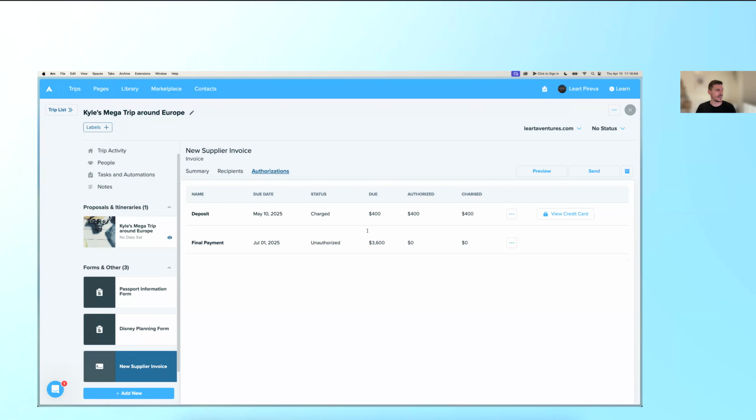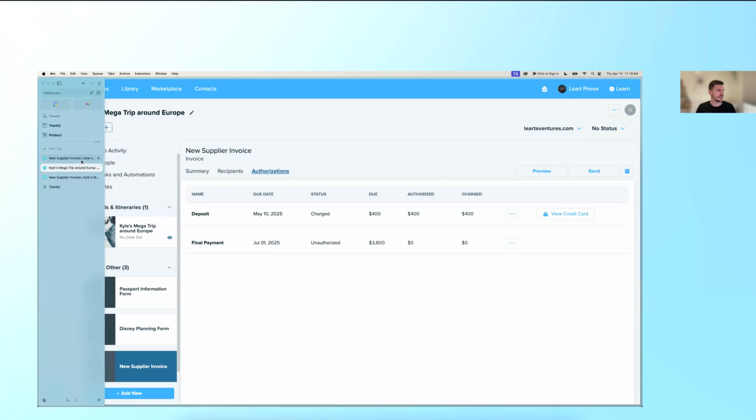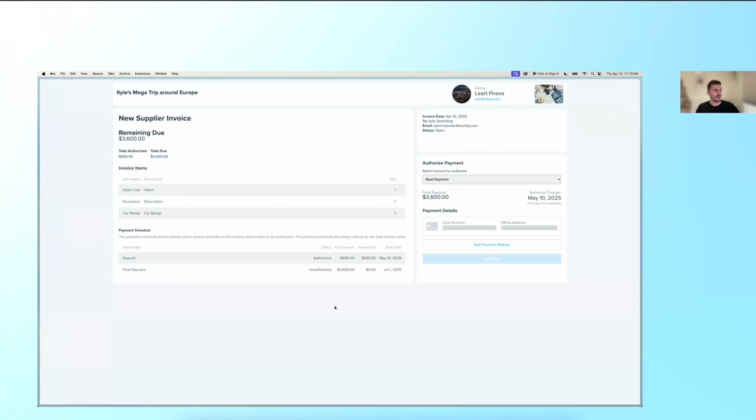And that's that. That's amazing. Now, if I go back to the living document I was briefly talking about earlier, you'll see that after a quick refresh, the status has now changed to charged. Kyle is now aware that that $400 has left the account and is now kind of a ticked line item. Kyle can now go for the next payment or the remaining balance, which in this case will be the next payment. So that's essentially the workflow of supplier invoicing V1.